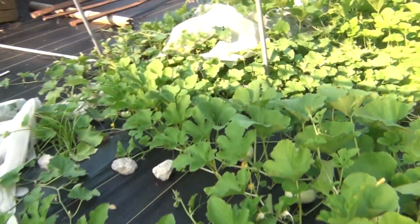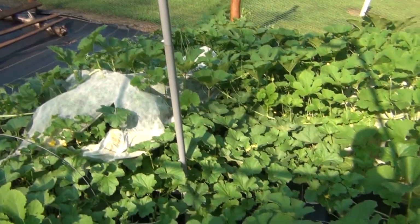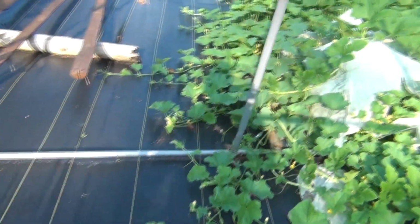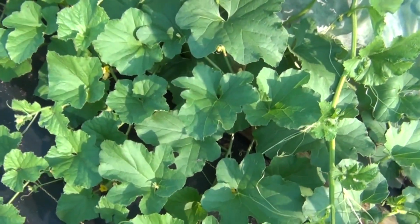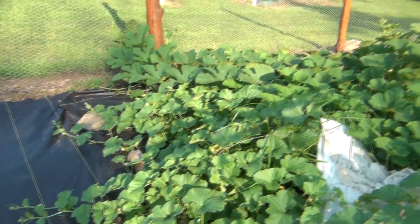One thing I haven't seen yet is there are some melons in that patch there. It's getting so thick, I haven't seen any melons developing yet. I got a lot of blossoms, but I haven't seen any actual melons growing yet. So hopefully we get some cantaloupes here and some melons growing. So we'll continue on up here.